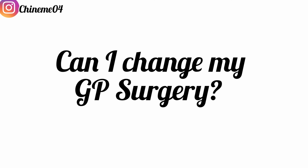You may not necessarily need an ID to register with a GP, but just to be on the safer side, you can just go with any of these documents: a passport or a BRP or a birth certificate or any form of identification or any form of thing that says you are legal in this country. Even though as a visitor, you can register with the GP. So you can go with any of these documents and then they can give you the form or they will advise you better.